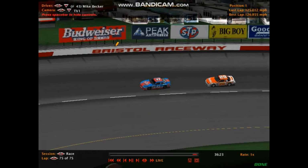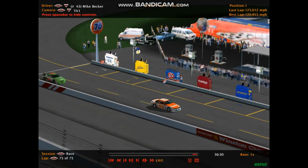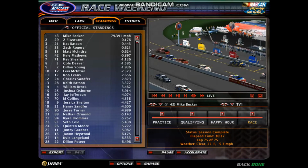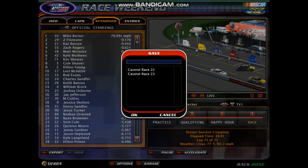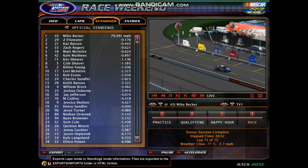Wow. What a finish to the night race at Bristol. Mike Becker takes the Richard Petty cars to victory lane at Bristol Motor Speedway. Zachary Fitzwater comes home second. What a finish those final 5 or 6 laps in the race. We said it was all out racing excitement there at the top of the show, and we were not kidding on that one. That was quite a battle for the win here.